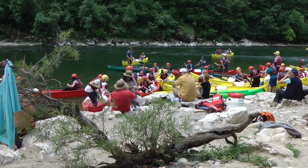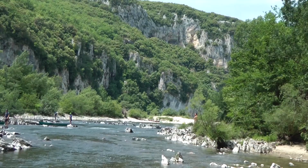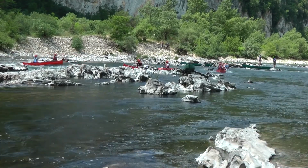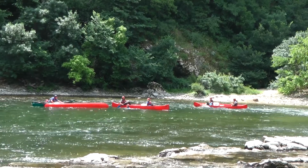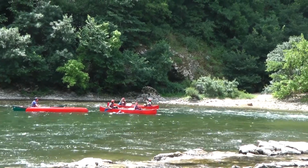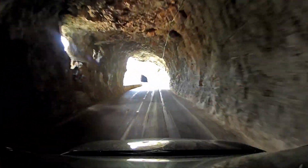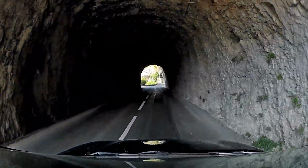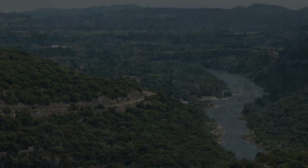The tourists include busloads of seniors, as well as young kids learning how to canoe down a fast-flowing river. Not all of them successfully. The drive through the gorge was pleasant with many viewpoints, until we came down from the Ardèche Plateau to the Rhône Valley again.